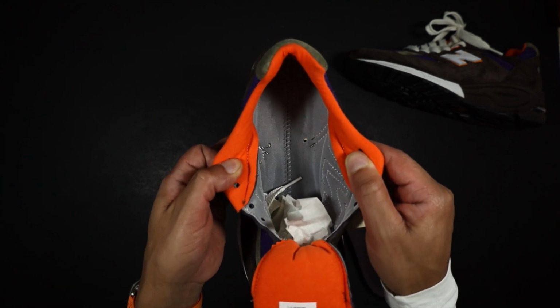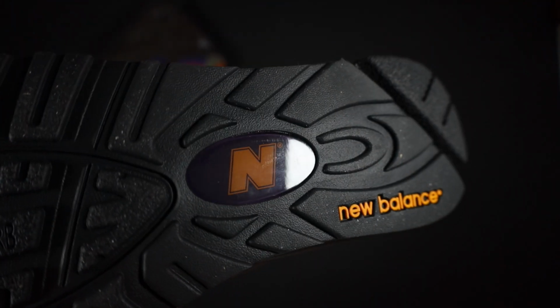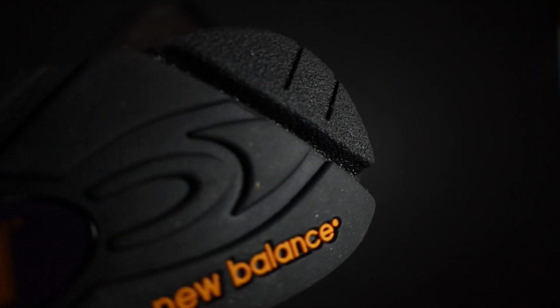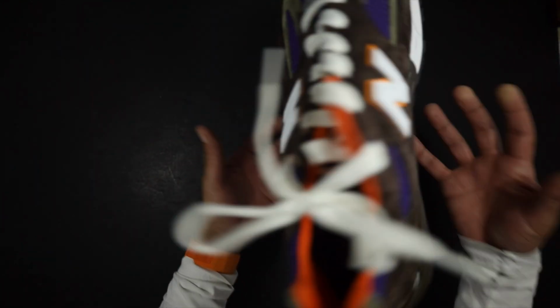And if you look at the way they board last their New Balances, they go right down the middle, unlike a Jordan 1, which is very interesting. Got the absorb. We got the New Balance on the bottom. They didn't have all that other new foam and text and all the polyurethanes they have now. And it doesn't matter because these are super comfortable.